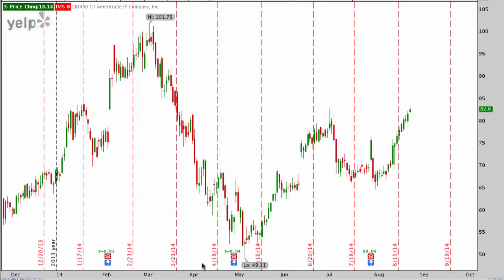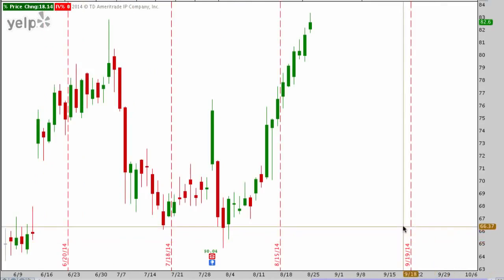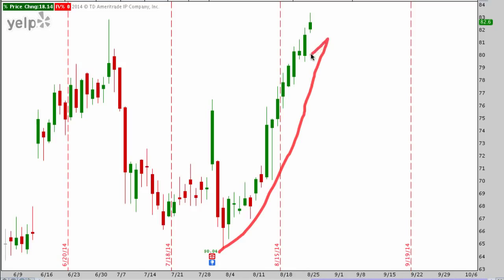Now, if we go to the chart here, you can see where Yelp is, and just notice how parabolic it's gotten in the last month or so. This is really nothing more than a trade where we're going against the market. We think that at some point this stock has to come back down, right? There's got to be some profit taking. The stock is up, I think, 9 or 10 days in a row in one direction, and not that it can't continue, but it's just not likely to continue to move higher.